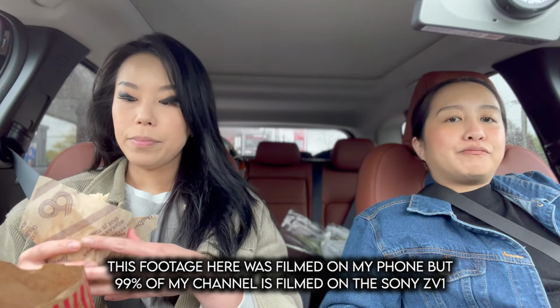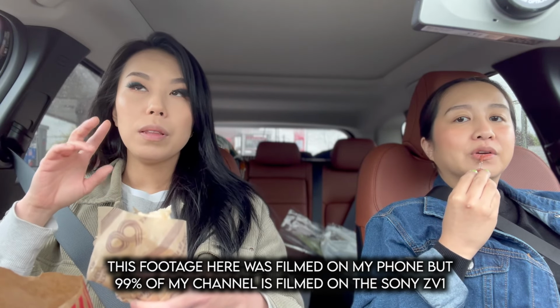We should say which cameras we're using. We're using the Sony ZV-1. The downside to the camera that we're using is that you can't change out the lens, so you can't upgrade the quality at all. But it's literally designed as a grab and go vlogging camera. I didn't want anything crazy.